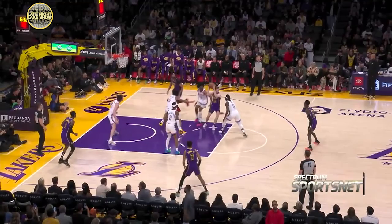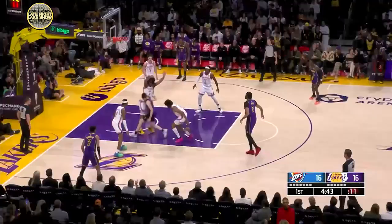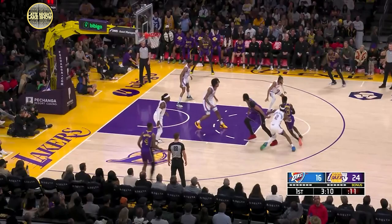Schröder from the outside hits it. Top 10 in deflections, steals, loose ball recoveries. It's a hustle team, this OKC squad. There it is again, getting a hand on it, but the finger roll and one for Davis. Allowing him to take any shot that he wants from the perimeter. Yeah, go ahead and try to beat us.